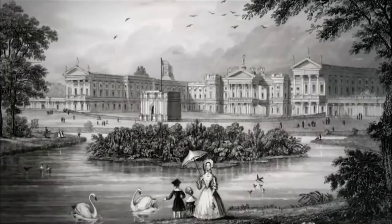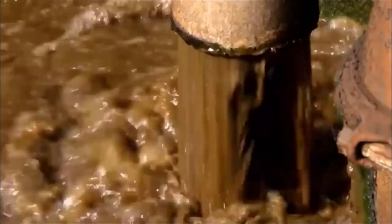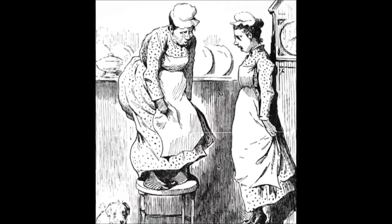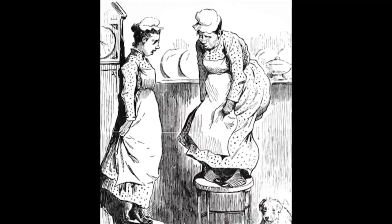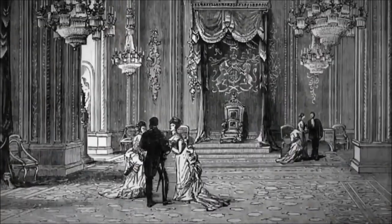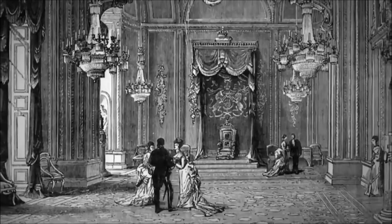A visitor to Buckingham Palace in the 19th century would have come near to fainting from the smell. It was disgusting. It was awful. And that was because the sewers were completely overloaded, so they leaked. And they leaked human waste all over the floor, particularly all over the floor of the kitchens. Yes, very, very hygienic. And so there's Victoria, the most powerful woman in the world, and she is living in a palace full of leaked human waste. It's completely disgusting.